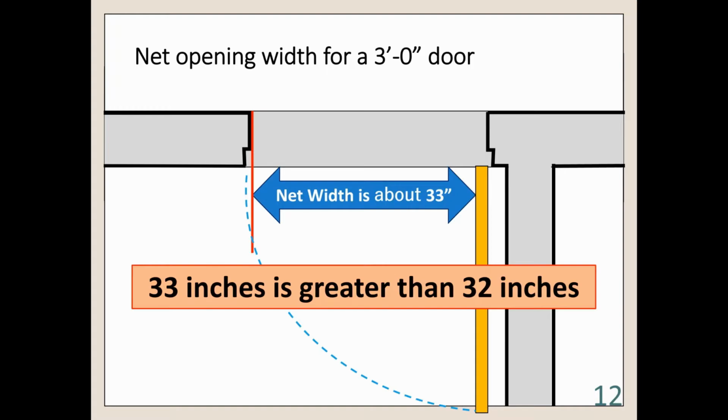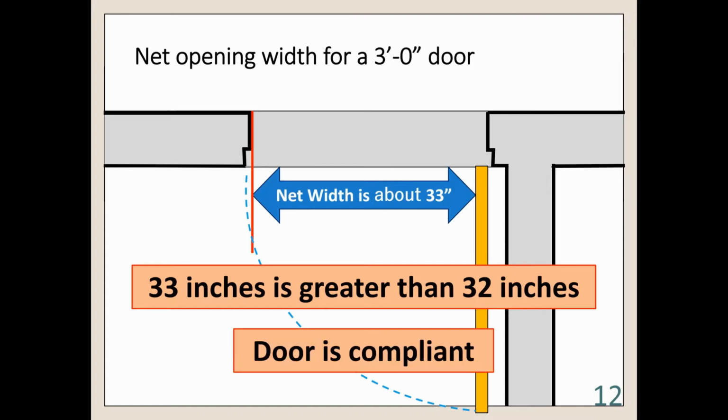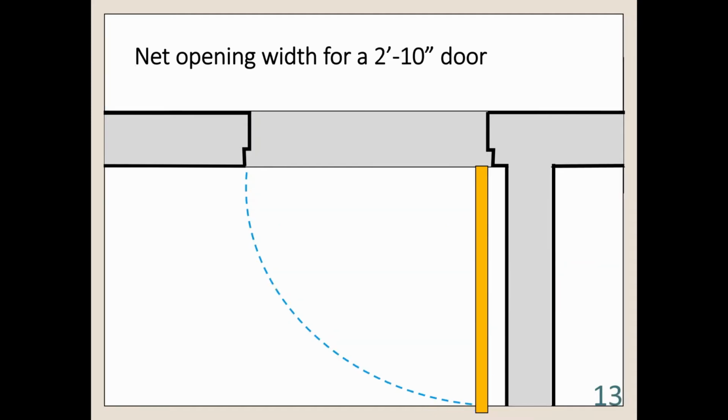So you can see why a 2'8" door, the next size door down, isn't necessarily going to meet it. That's interesting. Just because you have what you think is the right size door, the actual opening could end up being smaller.